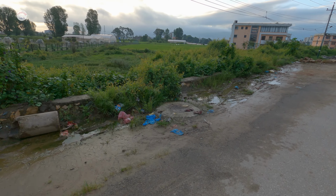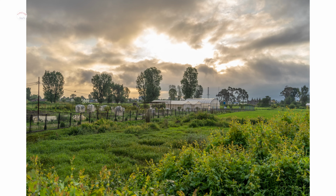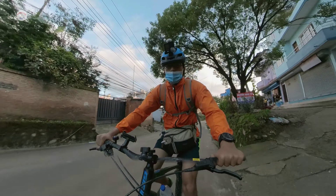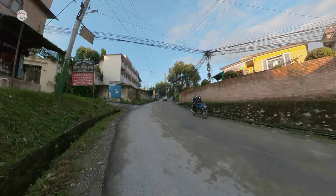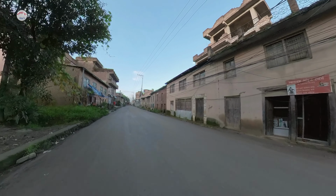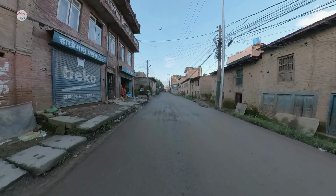A beautiful green space with a lot of greenery, and the morning light really makes it magical. I am heading up the streets from the Ring Road up towards an old historical town of Thecho. So I'm entering the old town of Thecho, and I can see a lot of old buildings.